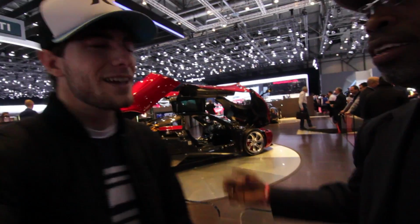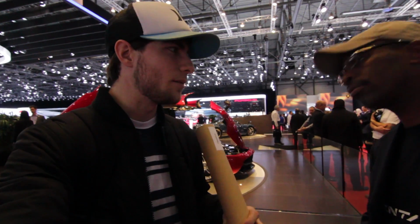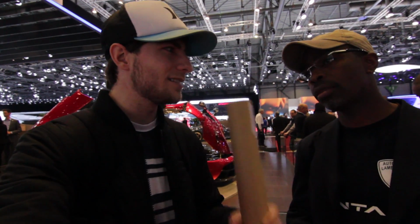And as you see, a beautiful Huayra behind us. And I'm weak in the knees. I feel nervous getting in and out of that car because of how beautiful it is. But the point of the matter is, Horacio Pagani and Christian von Koenigsegg, amazing two guys, very nice people, car guys. Don't ever be afraid to approach them if you ever meet them.